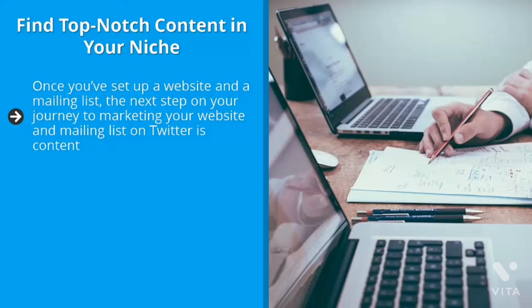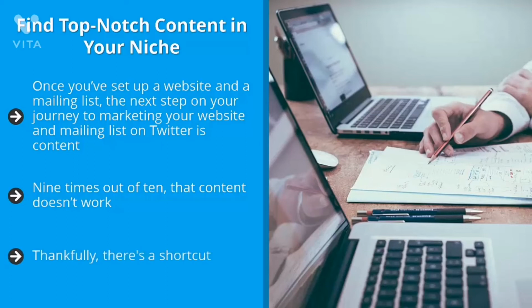But what happens? 9 times out of 10, that content doesn't work. For whatever reason, people do not seek it out. You don't get traffic with it. You're not alone when this happens. The idea of build it and they will come is a dead end. Thankfully, there's a shortcut. Focus on content in your niche that already works.